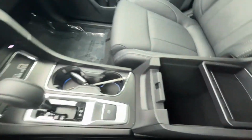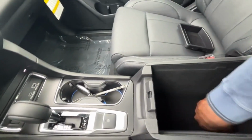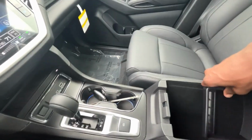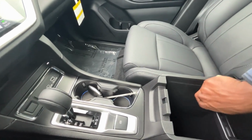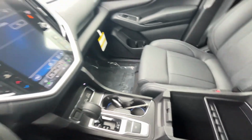Cup holders. Nice center console cubby space. Really, really big pocket for this kind of SUV. And then I love this removable tray here. So you can either use that for change or put smaller stuff up here. I just really like that.